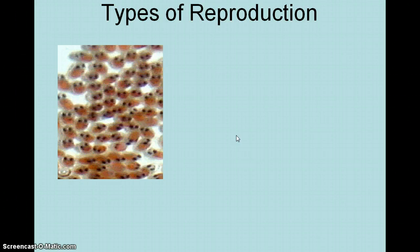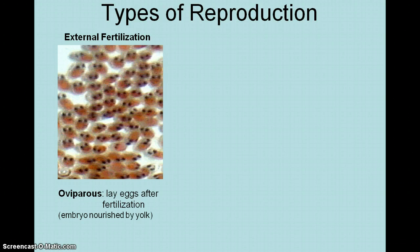Again, I don't know what scientist comes up with all these strange words, but here they come, okay? So we've got external fertilization, which is the main type of reproduction in fish. Oviparous, they lay their eggs after fertilization, and the embryo is nourished by the yolk. So think of O for yolk. I'm trying to give you some tips.